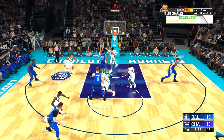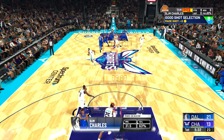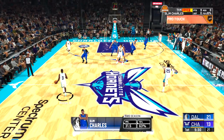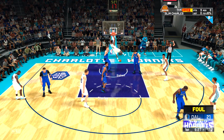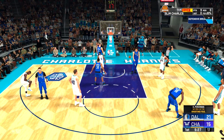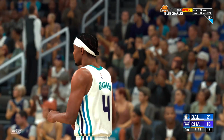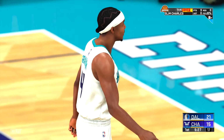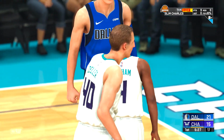Porzingis passes to Charles. Laid in with a nice touch off the glass. 9 points in the game so far. Guys, that's just really unstoppable. He poses a ton of matchup problems for whomever he's facing. Graham slammed home, and he draws the foul. A chance for another point at the free throw line. It's on Porzingis. You know, I really like this. Instead of putting his head down, Terry Rozier keeping his eyes up and finding his open teammate.